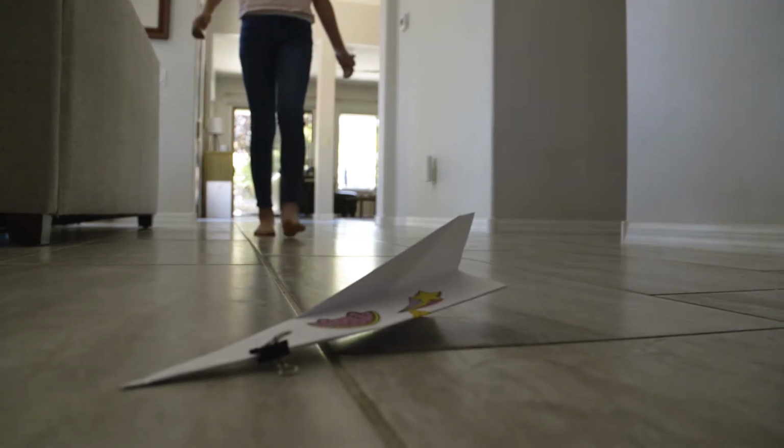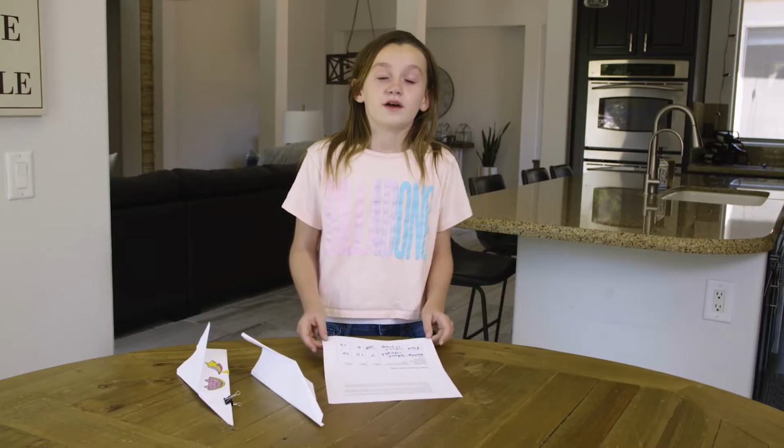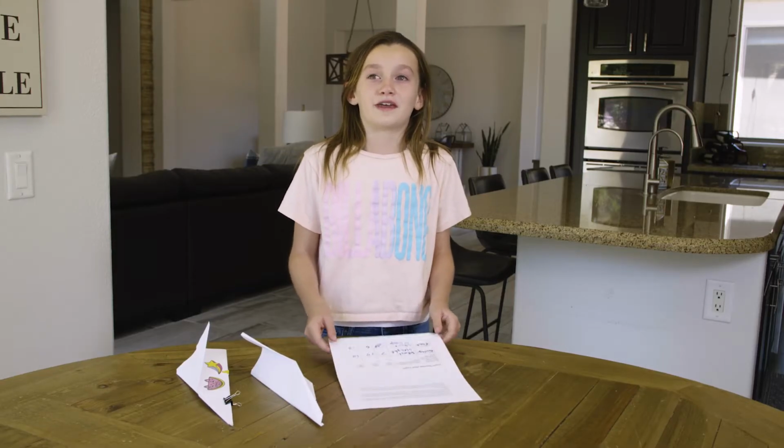I measured my paper plane by counting my steps. The heavy one flew farther than I thought. My next paper airplane design is going to be a smaller model of the airplane I have with a paper clip at the end. Great job on your investigations.